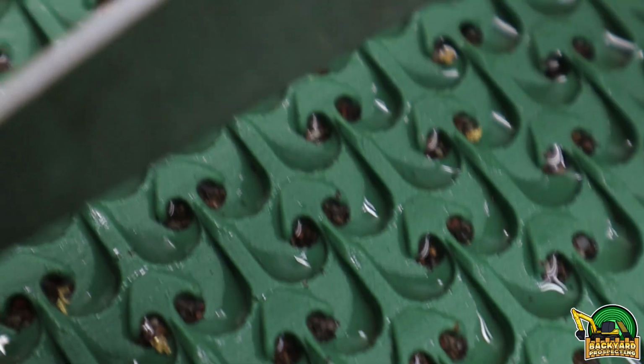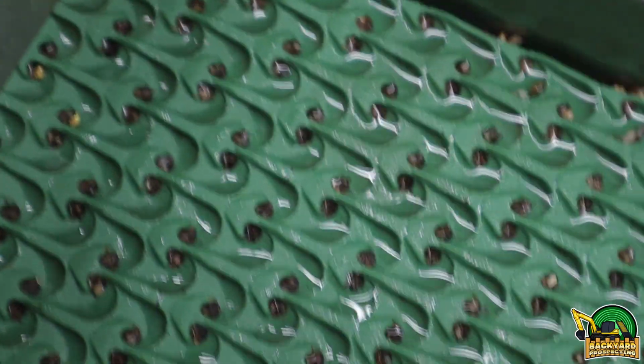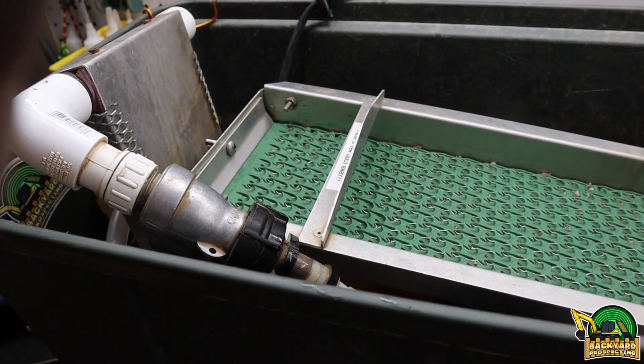A couple bigger pieces down here at the end of the gold zone. Not much of anything past that, of course, but all right. Let's get this cleaned up and get our gold.